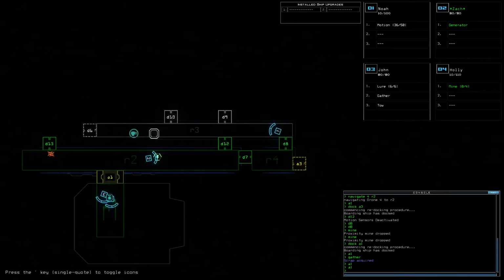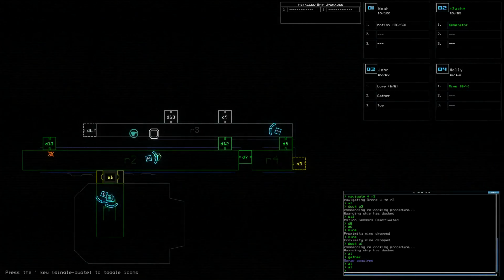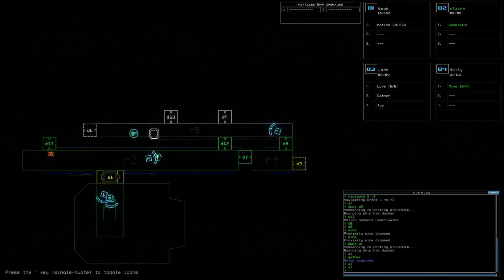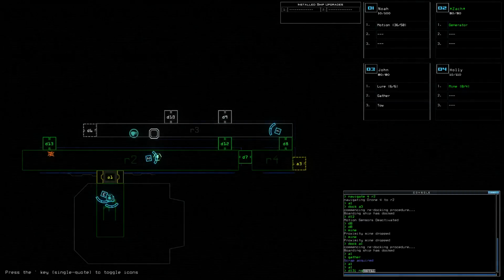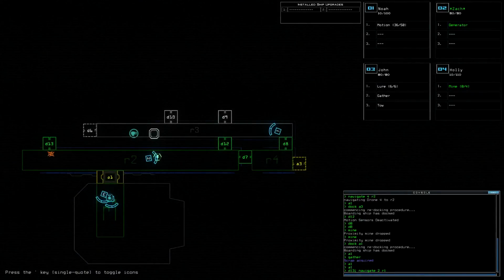Okay, we're gonna try that thing we tried last time again. So we're gonna go open D13, gonna navigate to the R1, and then we have A1 on standby.